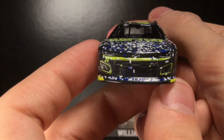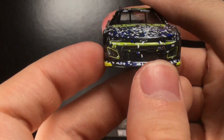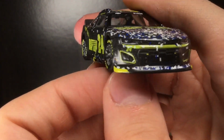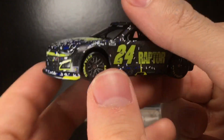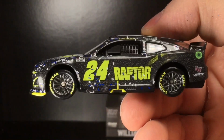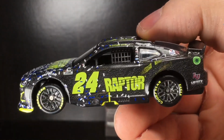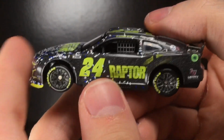And it's such a unique race because it was a 400-mile Saturday night Martinsville race, which I'll be honest with you, it wasn't that good of a show. And this is coming from a Byron fan. This is coming from a Chase Elliott fan. And both of those cars dominated that whole night. It wasn't that good of a show.